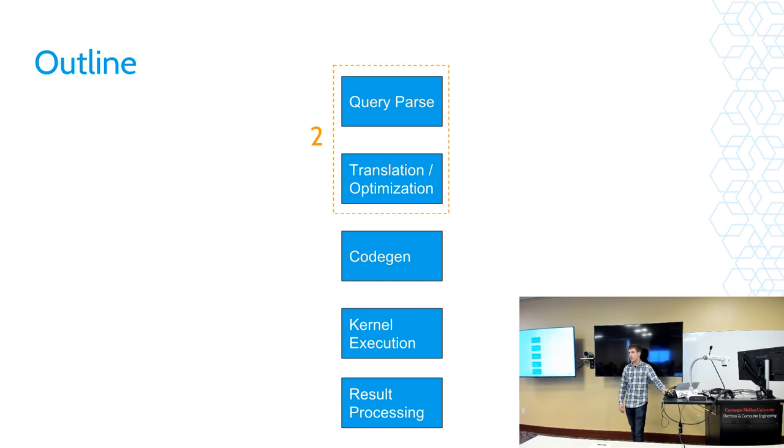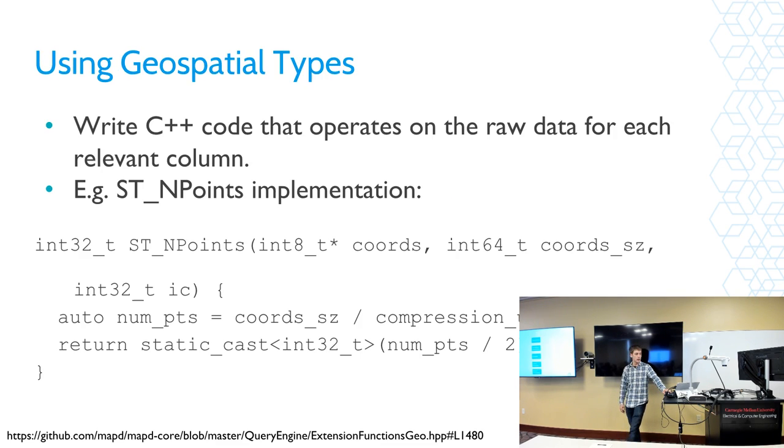Okay, so I want to talk a little bit about how we handle geotypes at the parser and translator level.